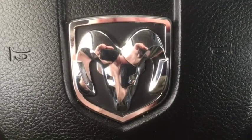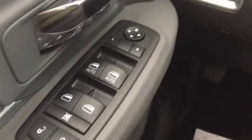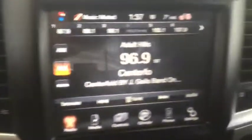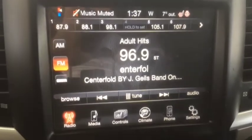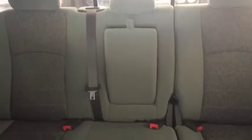Some of the features included in your new pre-owned Dodge Ram 1500 are automatic windows, heated power adjustable side mirrors, automatic headlights with fog lights and area lighting, Bluetooth ready, cruise control, AM, FM and Sirius XM radio, AC, heated front seats, heated steering wheel, 4x4, cloth interior, front and rear bench seats, power sliding rear window, bed liner, and enough space to comfortably seat 6 with room for storage.